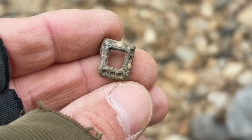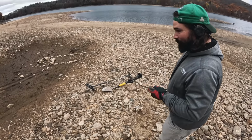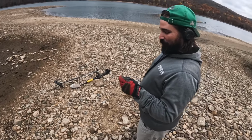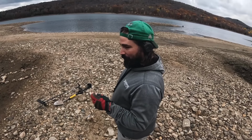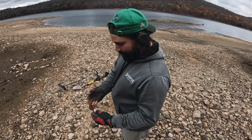Awesome, awesome find, especially with those stones in there. Right on the edge of one of these foundations full of beer cans, you know? Yeah. It was right next to something garbage. I was like, oh, there's something there maybe. That's awesome. What are the other stuff I found?